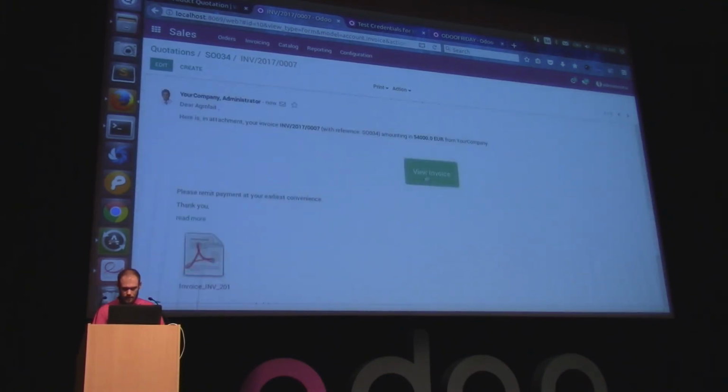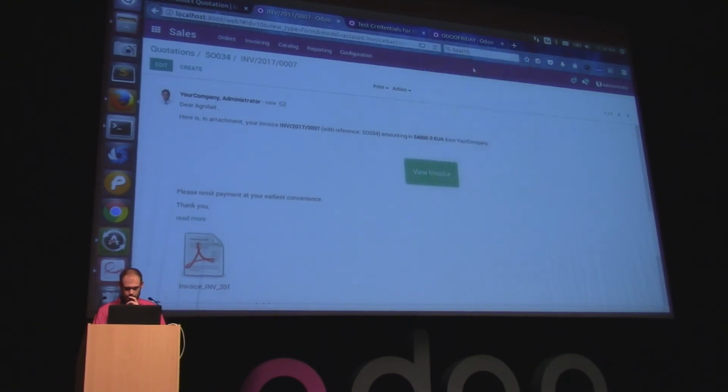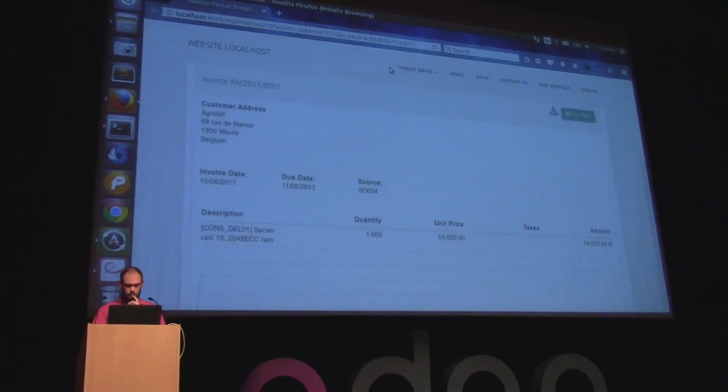I will use the link given here. You see, even without being logged into my system, I have access to the invoice, and it's fully secured. Here it's relying on a token that is given in the URL. So it's a secured code to only access this invoice from the very email I'm getting.